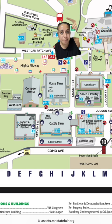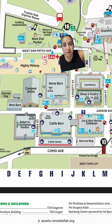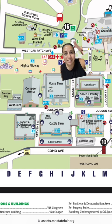So I come in up here where this bus is, and then I come down this street, and right here in this little arch is where a lot of people take their first pictures at the State Fair. Like, welcome to Minnesota State Fair. That's where that little sign is.